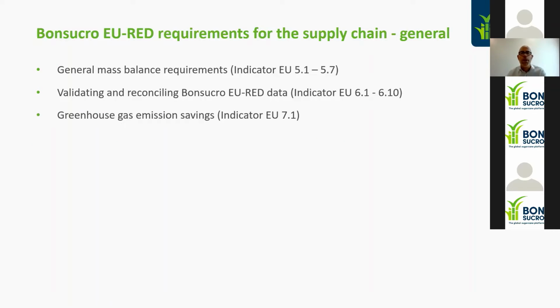Requirements for supply chain operators have been included in the new Bonsucro EU-RED standard, and those requirements can be divided into three main categories. General mass balance requirements, those are 7 indicators, 5.1 to 5.7. Then requirements in relation to validating and reconciling Bonsucro EU-RED data. There are 10 indicators listed under indicator 6, 6.1 to 6.10. And then there's greenhouse gas emission savings, which are under indicator EU 7.1. So this is the summary.